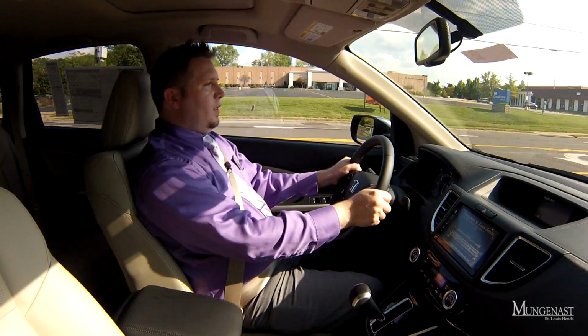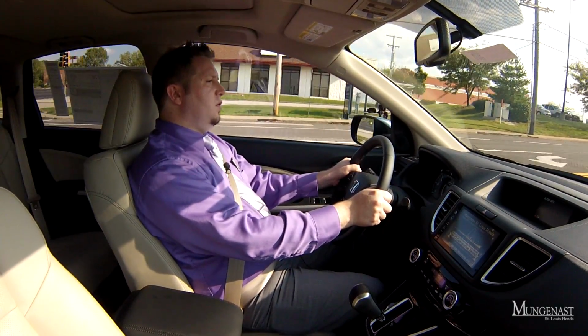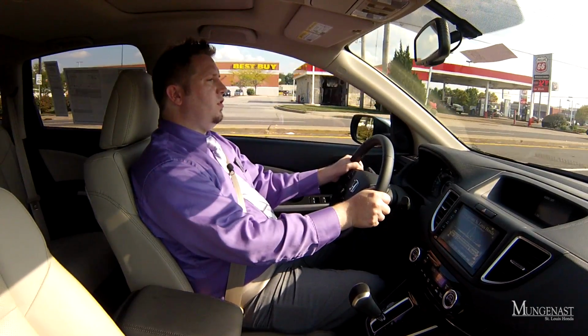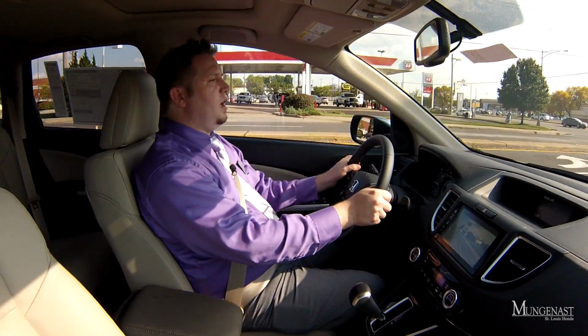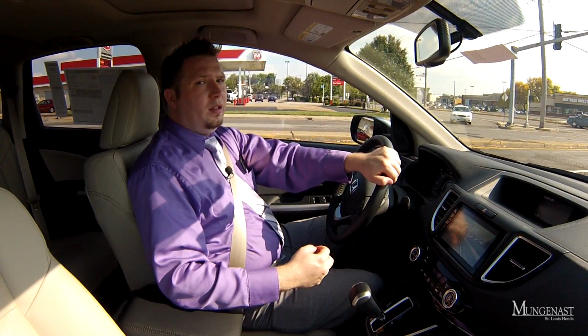Honda's mission overall when they decided to revise the CR-V for 2015 was to give crossover buyers a new benchmark in terms of value, style, and luxury features. And I think that Honda has really delivered on all three of those, and they've done it very well.